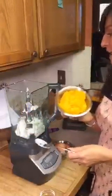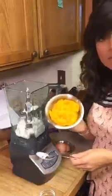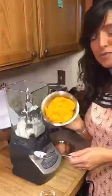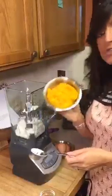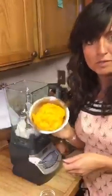This is 1.5 cups of pumpkin puree. You can find this recipe on my website at gotokitchens.com. Go under recipes and you'll find the pumpkin puree. There's actually a scope on there as well that will show you how to make it, as well as the recipe written out for you. This is so easy to do. You should not be intimidated by making your own pumpkin puree.